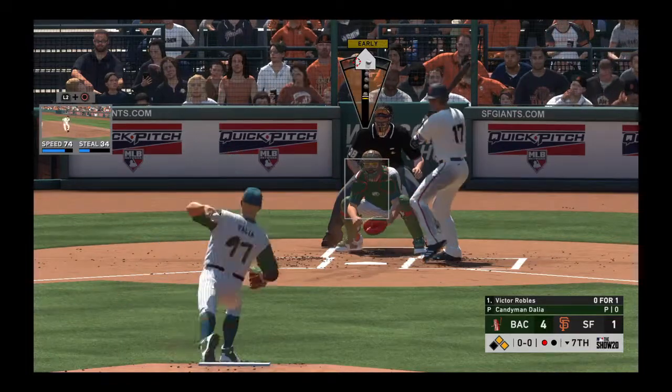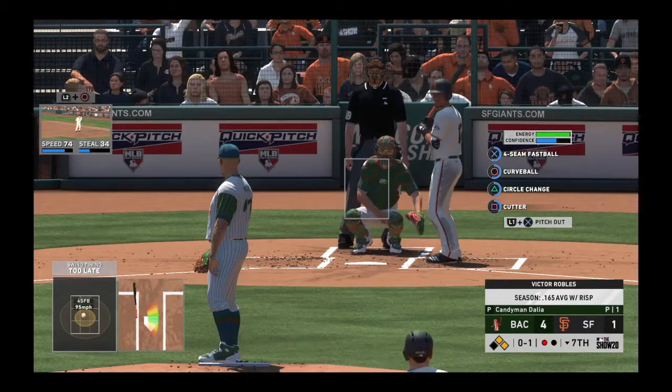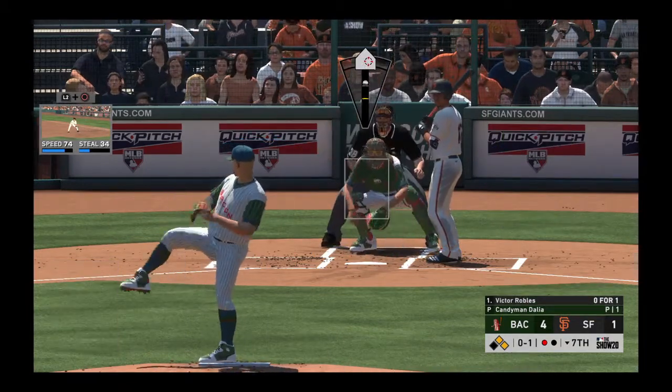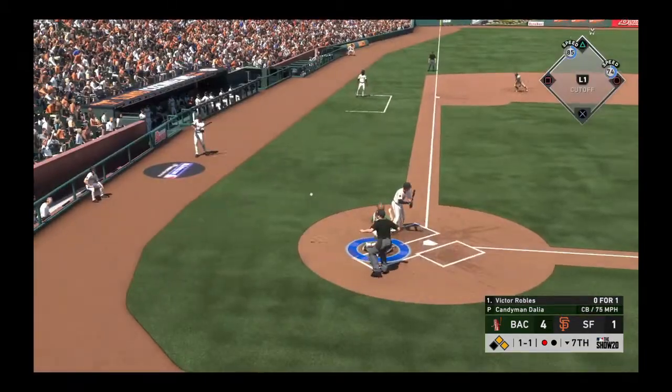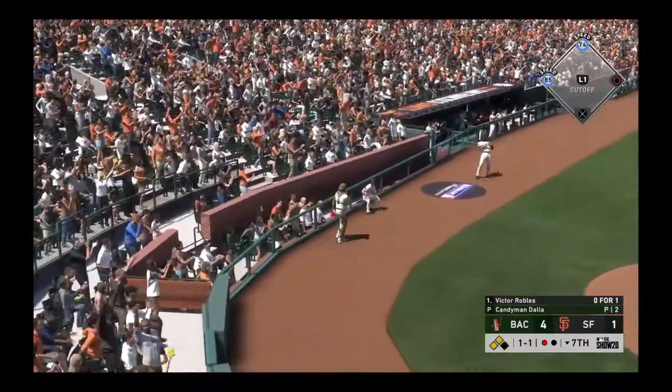First pitch on its way. Oh, and he just blows the fastball by him for strike 1. Hey, either this hitter needs a cup of coffee or he was sitting off speed right there. Curveball bounces, and this one gets away. So now 2 men in scoring position.